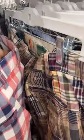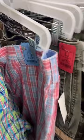Joseph A. Banks. A lot of almost pickups today. Polo Golf. They want $8 for those. Those will be a pass.